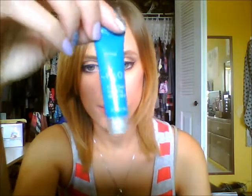It makes your face feel so nice. It smells so amazing. It's so hard to describe. But I love this stuff. And this is empty. I'm just saving the container so I can find it at Ulta when I go next. Or maybe I should check Sephora because that's closer. Who knows? Okay.